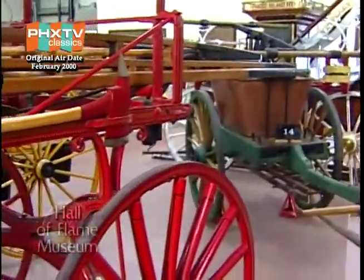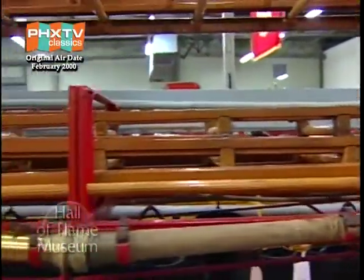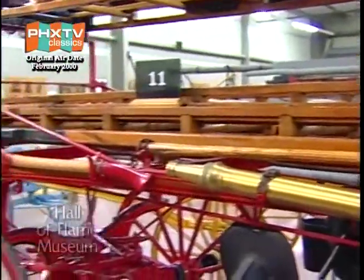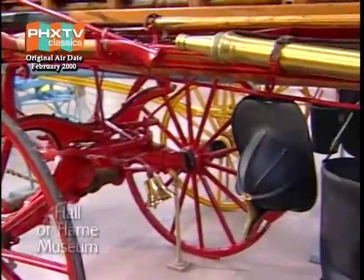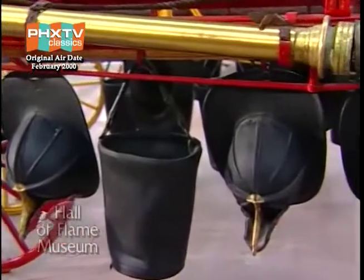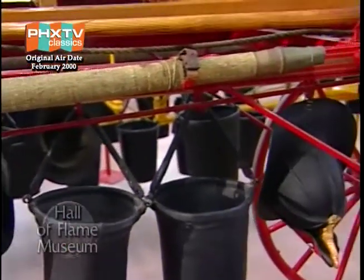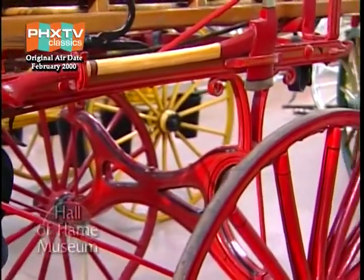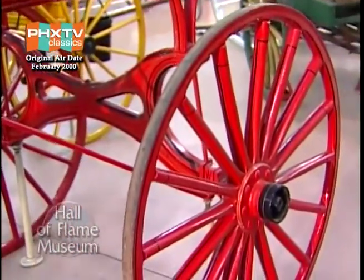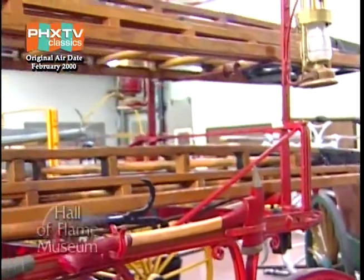Now tell me about this one. I'm a layperson, but it looks like a ladder truck to me. Yeah, it's a ladder wagon. It would be called a village ladder wagon. It was built about 1880 in Wisconsin, and it was used by a town in Wisconsin until about 1920. And they retired it and eventually donated it to the museum around 1960. And this is usually the first piece of apparatus that a town got, was a ladder wagon, so that they could make rescues, get buckets of water in the burning windows, things of that nature.